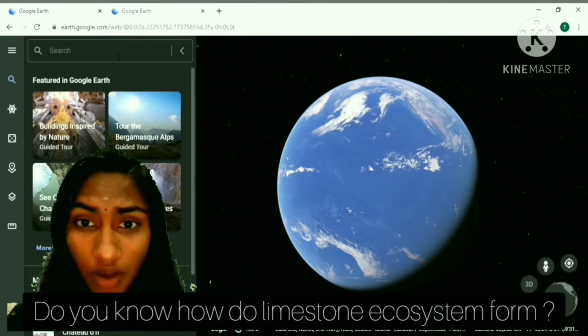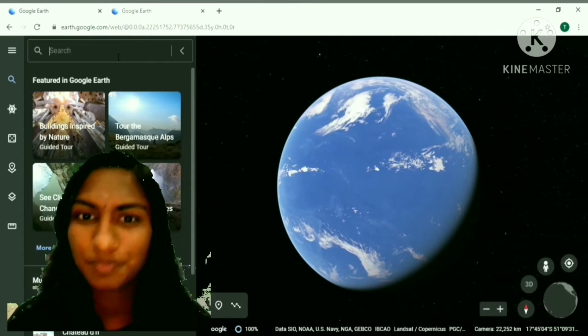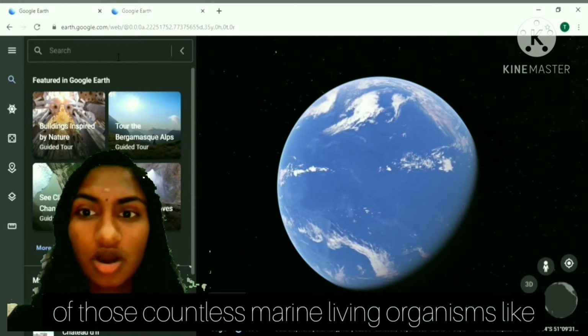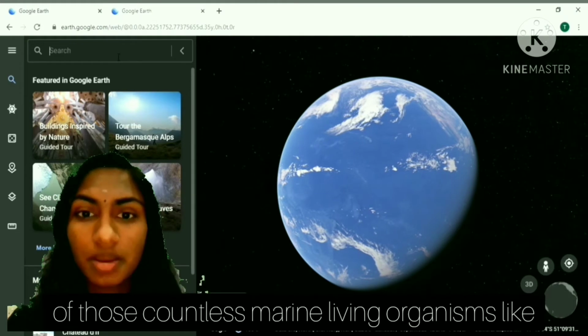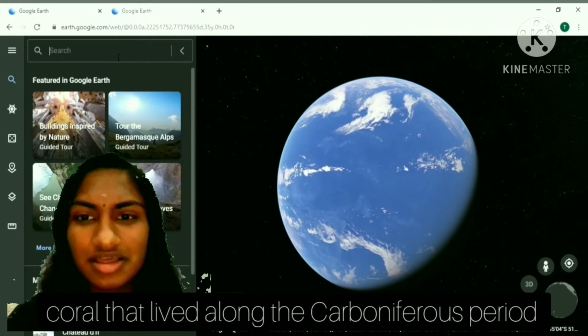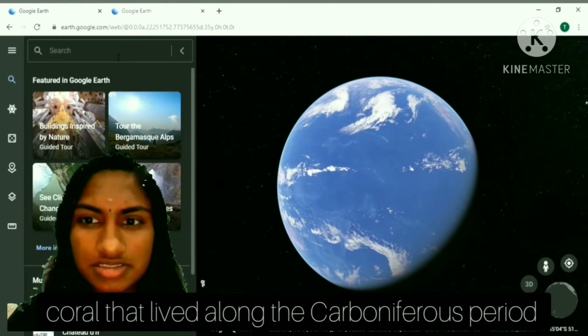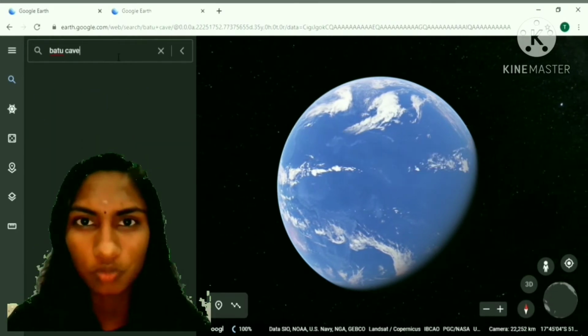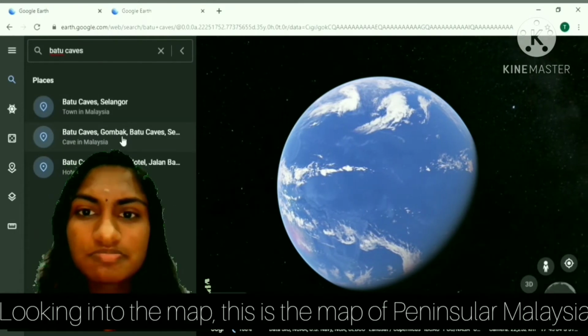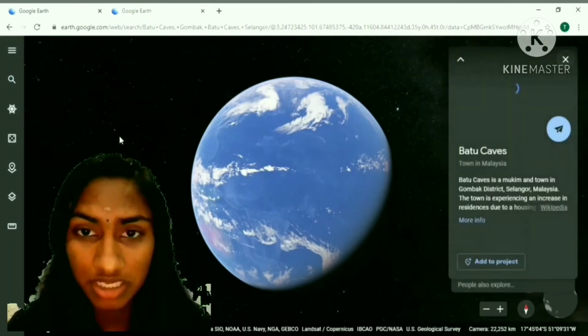Do you know how limestone ecosystems form? Limestone is formed by the fossilized remains of countless marine living organisms like coral that lived along the Carboniferous period millions of years ago. Okay, now looking at the map, this is the map of Peninsular Malaysia.